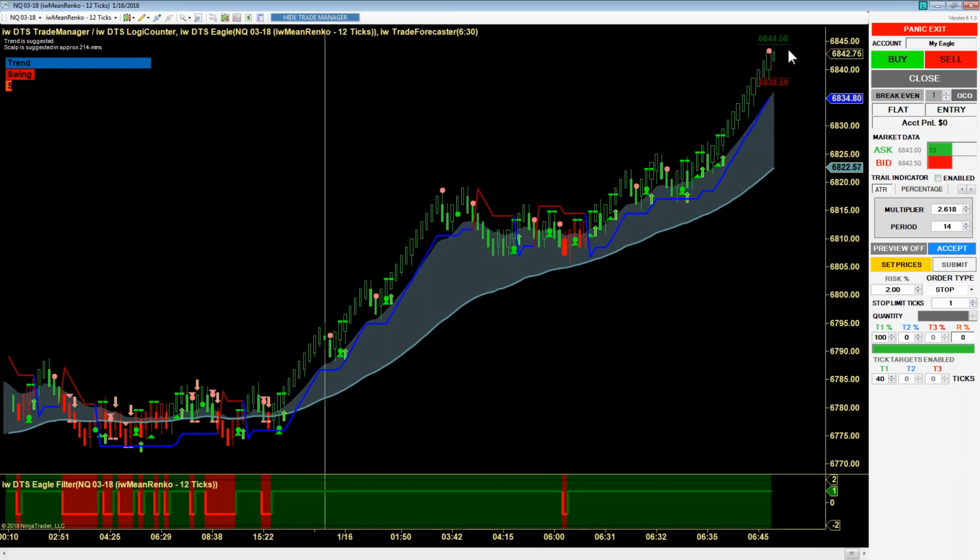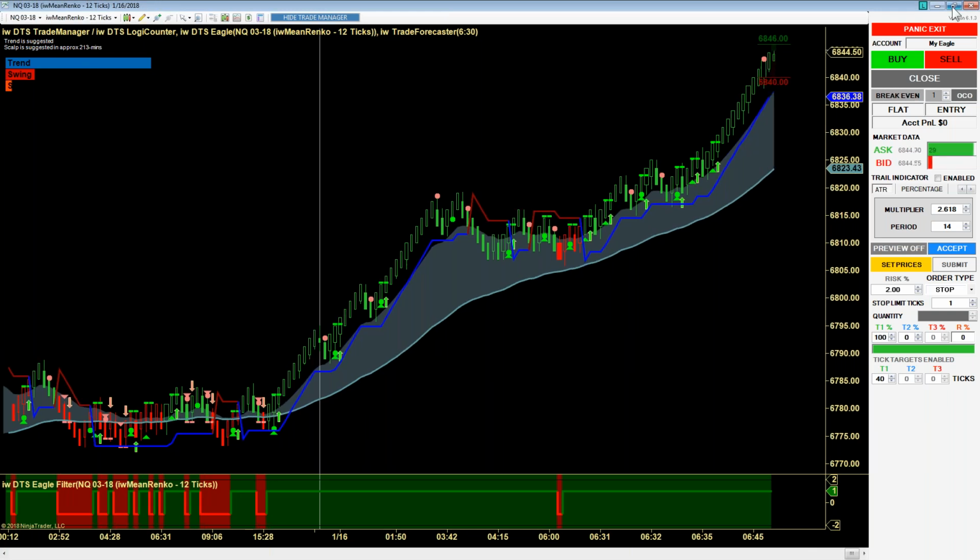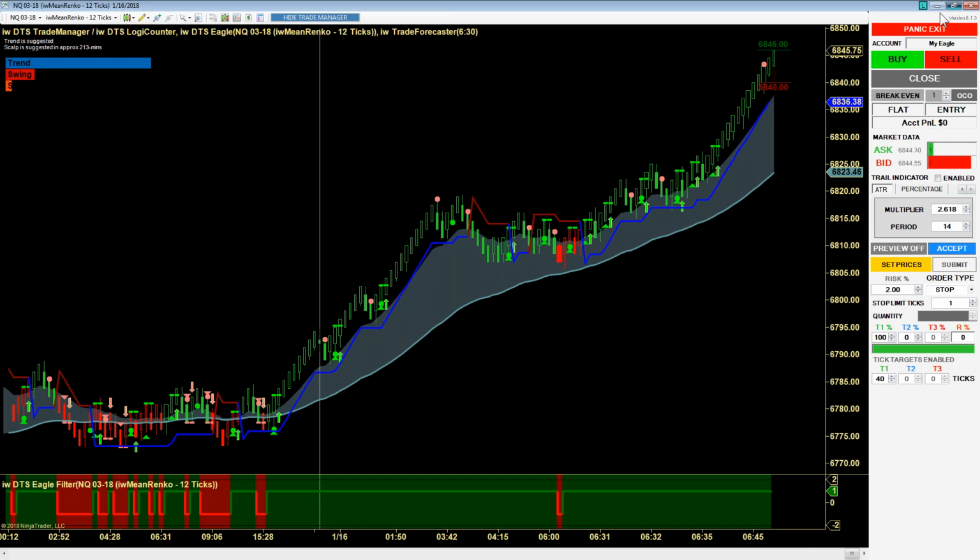Other traders will be waiting for just a simple breakout. Other traders will just be hitting the buy market button. But when the market makes a strong rally like this, anything resembling a pullback is usually excuse enough for traders to start buying.